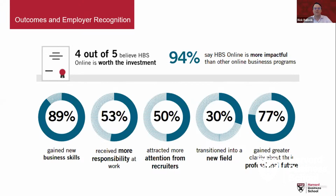And you can see in the data below other metrics that gauge the positive outcomes from the programs. I would refer you to our blog and our website, where you can read about student stories and testimonials and other elements of outcomes from our programs.